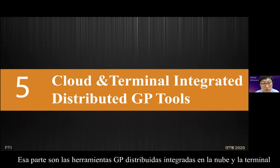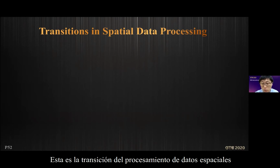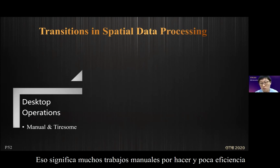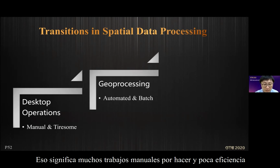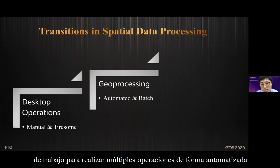The next part is the cloud and terminal integrated distributed geoprocessing tools. And this is the transition of the spatial data processing ways. In earlier years, we had to do repetitive desktop operations, such as mouse clicks, to finish every step of the processing job. And that means a lot of manual work to do and low efficiency. Later, geoprocessing offered an easier-to-use method, which is to put the different steps into workflows in order to perform multiple operations in an automated way.